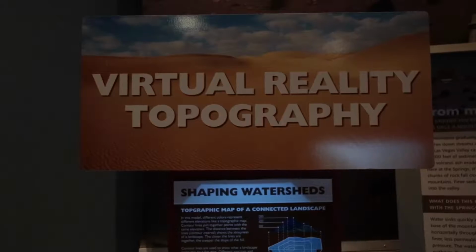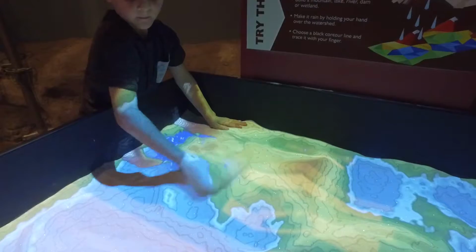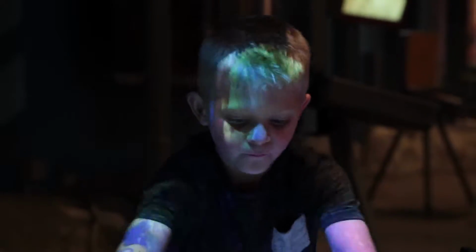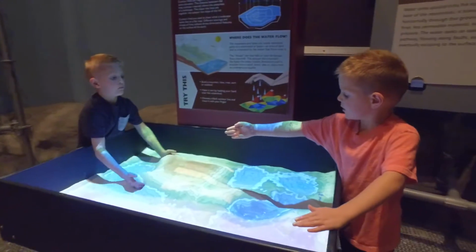Inside our Origin exhibit, we have a brand new exhibit here. It is our sand erosion table. It's located where the spring mound is, and kids can go ahead and get their hands dirty with it. They can move the sand to show the different elevations and manipulate the entire exhibit. It's a lot of fun for the kids here.